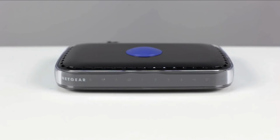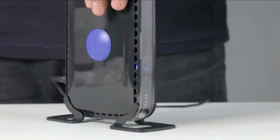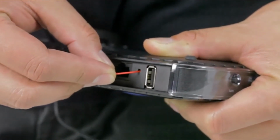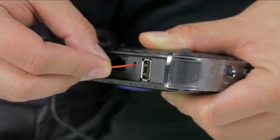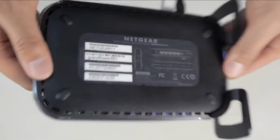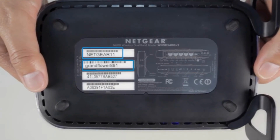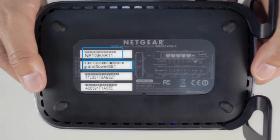To perform a factory reset, first make sure the router is plugged into power. Then, use a paperclip to hold down the reset button on the back of the router for up to 7 seconds. Once it fully reboots, you can use the pre-configured network name and password printed on the bottom or back of the router to connect your device.